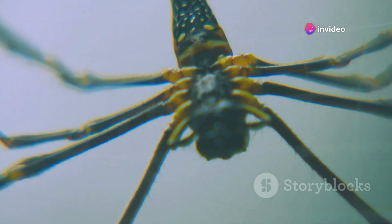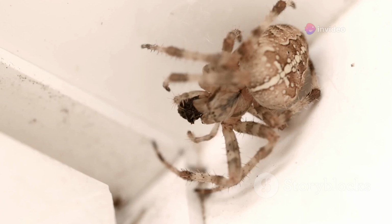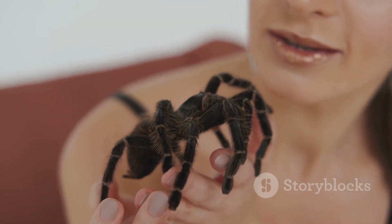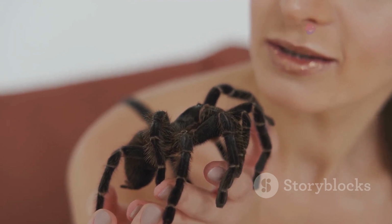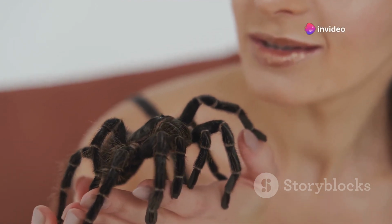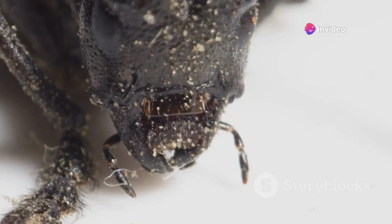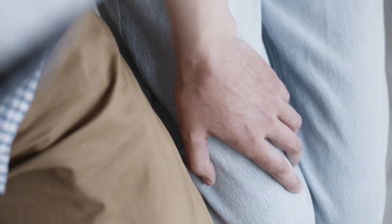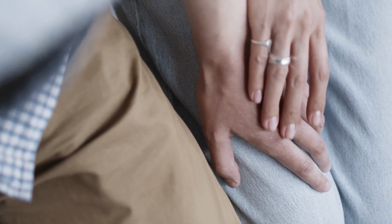Eight-legged foes: spider bites and how to react. Spiders are often feared, and for a good reason. While most spiders are harmless, some species like the black widow and brown recluse can deliver venomous bites requiring immediate medical attention. Black widow spiders are shiny black with a distinctive red hourglass shape on their abdomen. Their bites cause sharp pain, muscle cramps, and sweating.